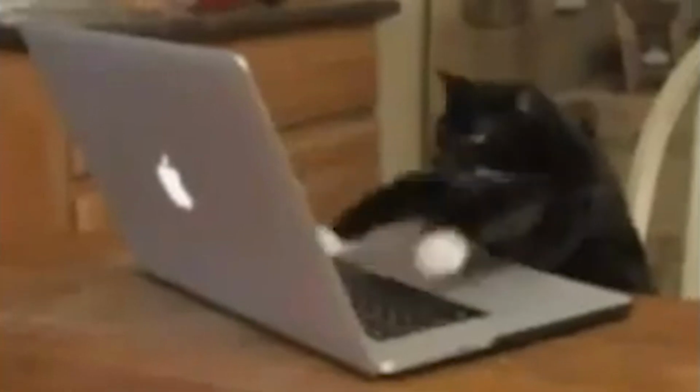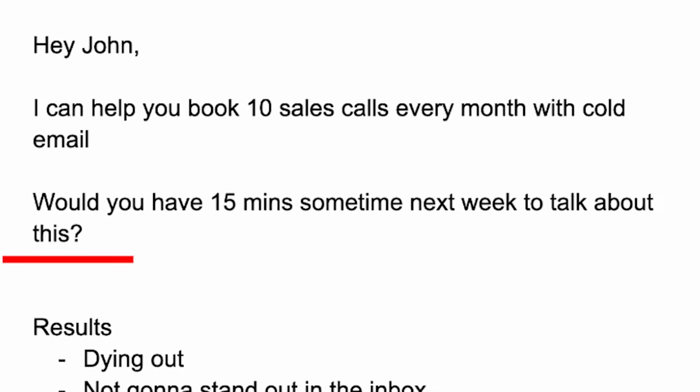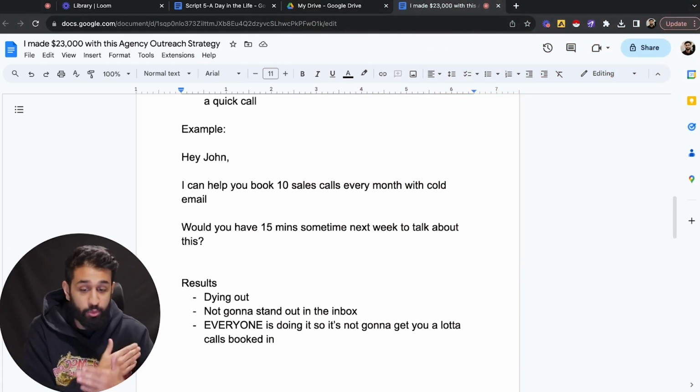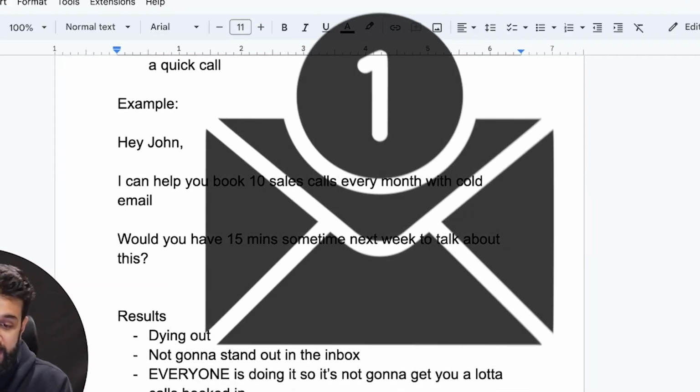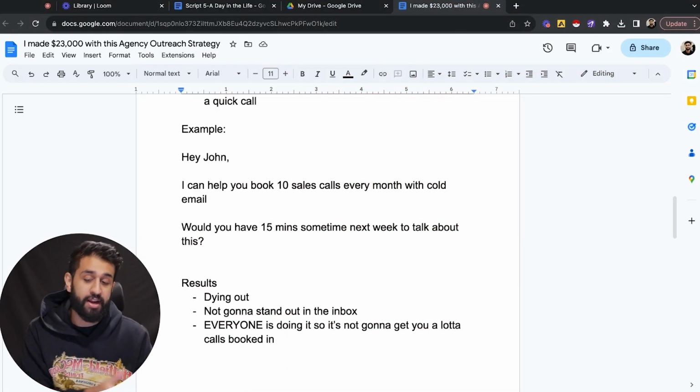So for example, you're probably writing something like this around the framework. So, hey John, I can help you book 10 sales calls every month with cold email. Would you have 15 minutes sometime next week to talk about this? All right. And the result of this is that this is dying out. Everyone is doing this, so it's not going to stand out in the inbox. And everyone is doing this, so it's not going to let you get a lot of calls booked in.